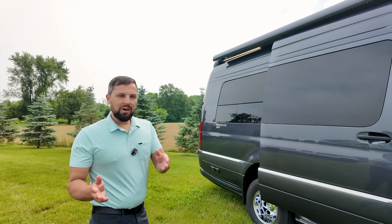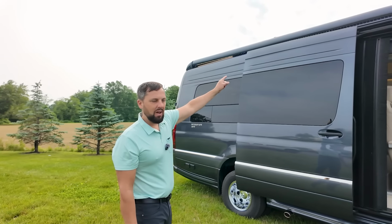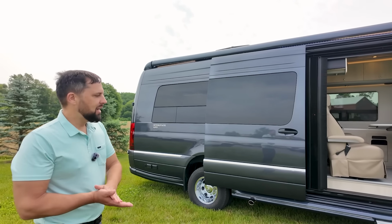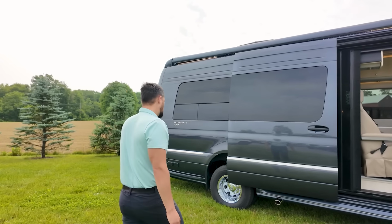So it's 24'6" long from bumper to bumper, and the exterior height from ground to the top of the air conditioning is 9'9". The gross vehicle weight rating is 11,030 pounds, and the dry weight is just over 9,400 pounds. So you get about 1,500 pounds of payload you have on board.